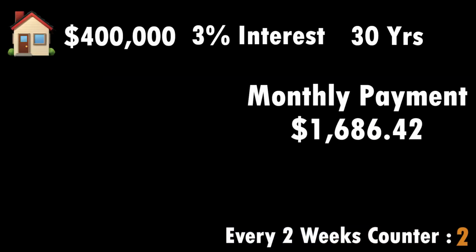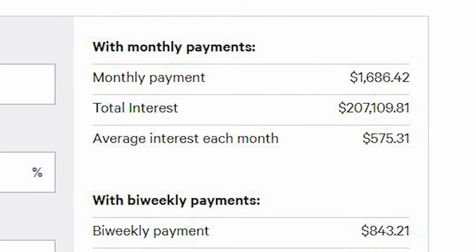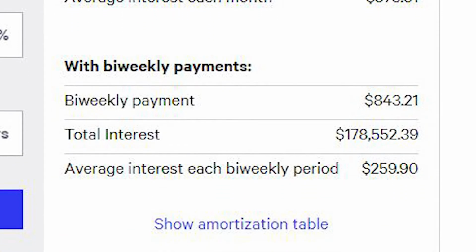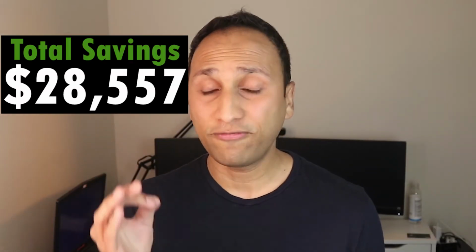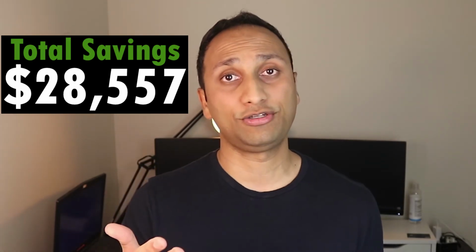In our example, you'll be paying $843.21 every 2 weeks. And as you can see, instead of paying $207,000 in interest, you would end up paying $178,000 in interest for the entirety of the loan. That's a saving of $28,557.48 in interest for our $400,000 loan at 3% interest rate. And you would end up closing your mortgage 4 years early.